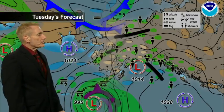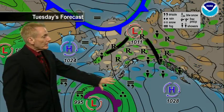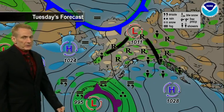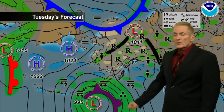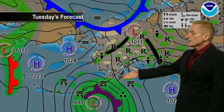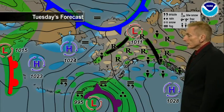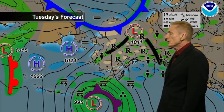Then for tomorrow, we'll see this system comes up. Look for rain periods from about Chignik eastward. Just whatever precipitation gets into the eastern Aleutians will be quite light, not really heavy at all. Look for the winds to begin to pick up to maybe small craft advisories, and then the southeast wind flow could spread some light precipitation, maybe some marginal VFR into mainly southern Kodiak Island.